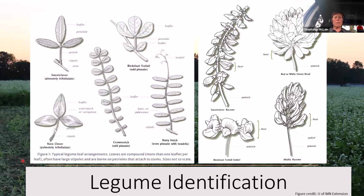So again, we are seeing just some different additional pictures of leaflets and different ways that those leaves are out there. The other characteristic that we will see on our legumes often is if we don't have leaflets, we have trifoliates. So those are some of the things that we would use to identify our legume plants. So let's take a look at some of these.